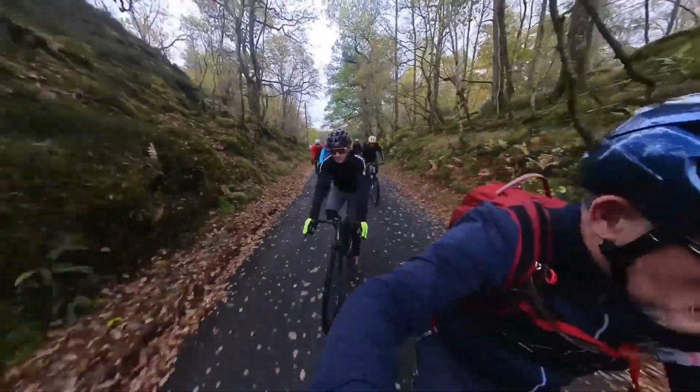The cycle round the loch is very picturesque and you can get some great images, although the surface water on the day was causing a few issues with my camera lenses.